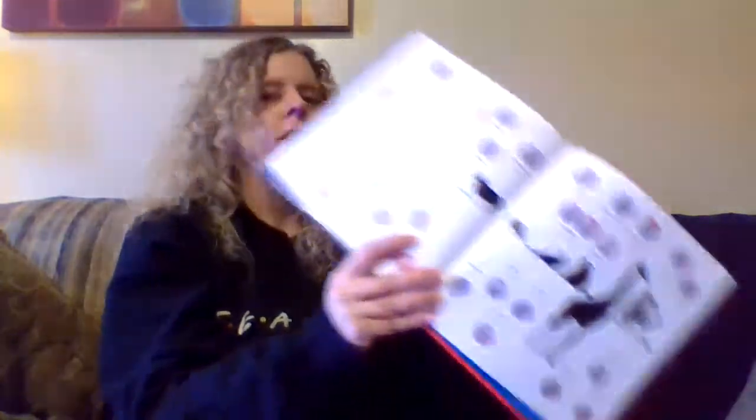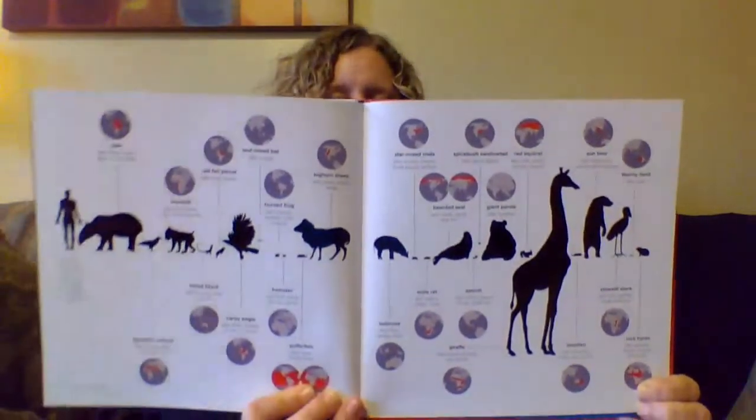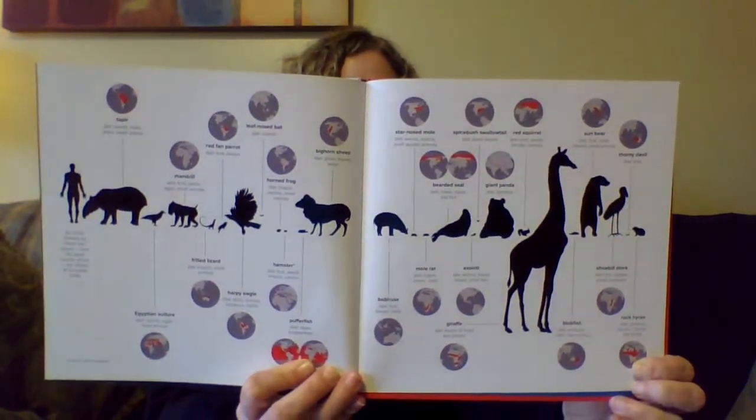Then on the last page, it just has some more information about all the animals. And that's the end. So hopefully you learned something new. I know I learned some new things when I read this book. And if you want to know more about one of these animals, you could do some research and find out some more.